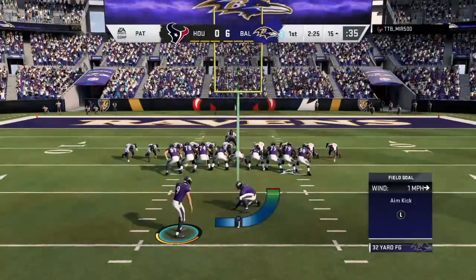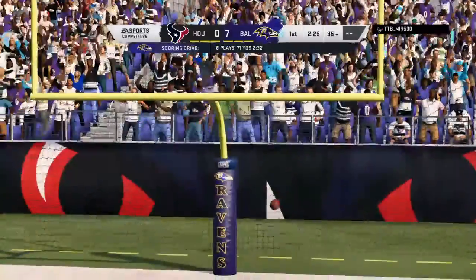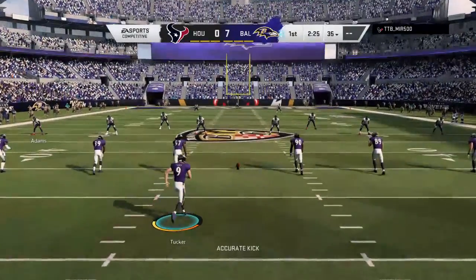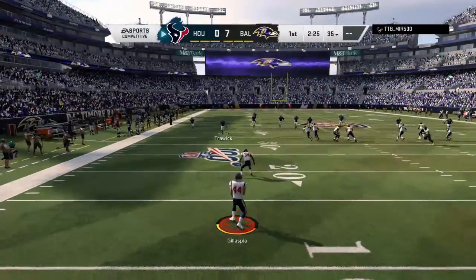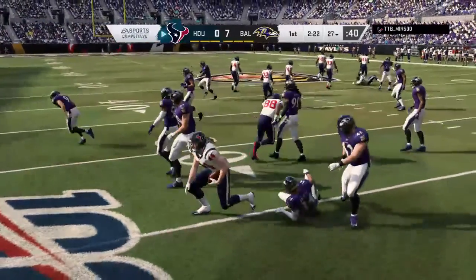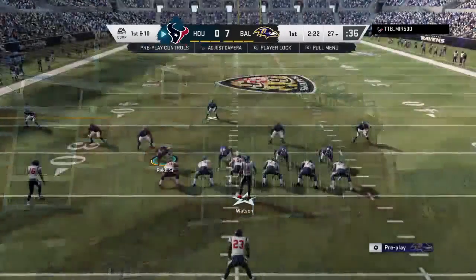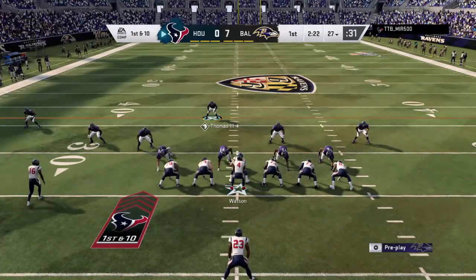Justin Tucker for the extra point. And the Ravens lead at 7-0. Tucker now to kick it away following the touchdown. This will be taken short. And he'll take this across the 25, a couple extra yards up to the 27-yard line. Watson will bring up the Texans here, 1st and 10 at their own 27.